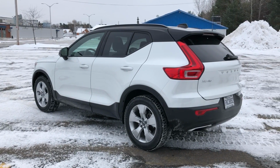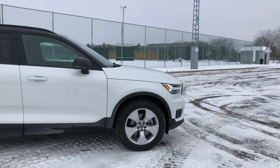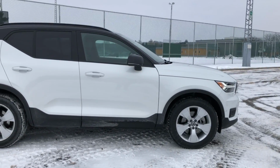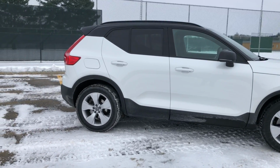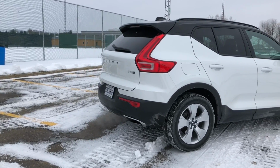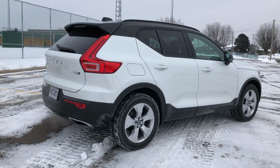You do get a few extra luxury-oriented features on the inside, but you are limited to which colors you can get for the outside, and it's the whole car. So a couple things to note there. I like the two-tone. I think it gives this car a unique look. There's not a lot of vehicles out there that give you the option to do two-tone, but it seems to be popular in the subcompact crossover market.